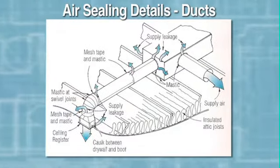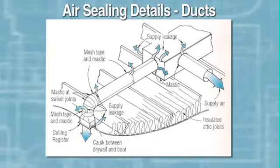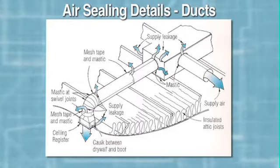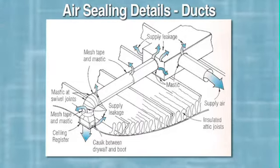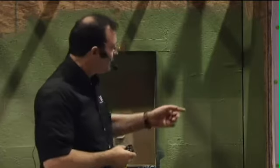And not only do the joints at the ductwork need to be sealed, you need to seal them at the registers too. Because insulation is only as good as it can be in terms of air sealing. If it's not air sealed, the insulation is not going to perform effectively. So if you've got gaps around your registers and they're not air sealed some way, you're going to have drafts through there as well.